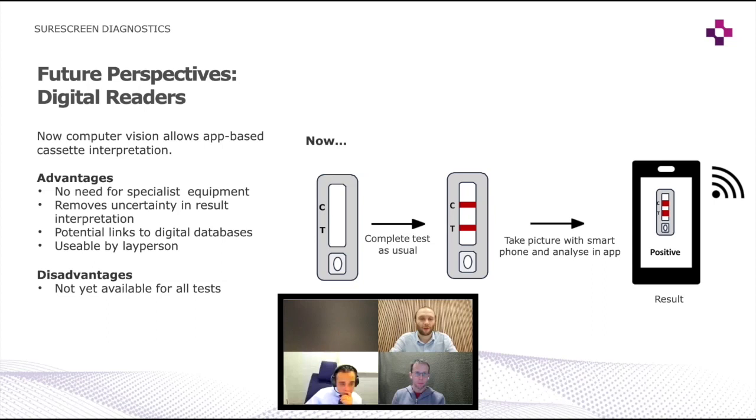Really excitingly provided by several providers, but most notably TestCard, is the use of app-based digital readers. So here we're using a standard lateral flow test that has the gold particles as I've described over the last few minutes, but you'll take a picture with the smartphone and interpret the result that way. So we remove uncertainty in the interpretation. As you'll hear soon, there are potential links to digital databases usable by a layperson. And this really, I think, is one of the most notable advances that will come in the near future, and hopefully serves as a good segue to pass over now to the next speakers.